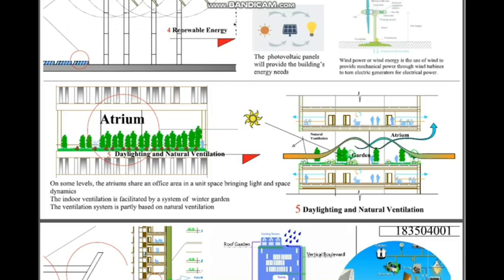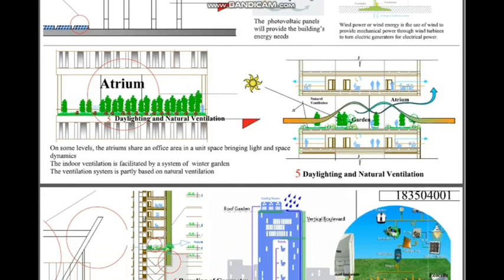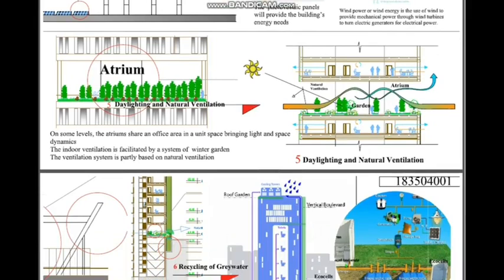This is the section about the atrium that connects between 2 levels for this project and makes the natural ventilation inside the project.